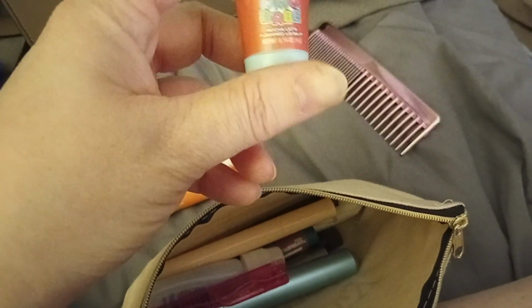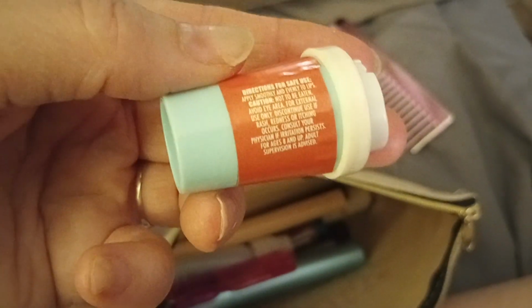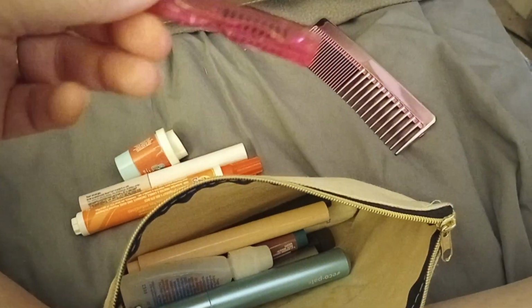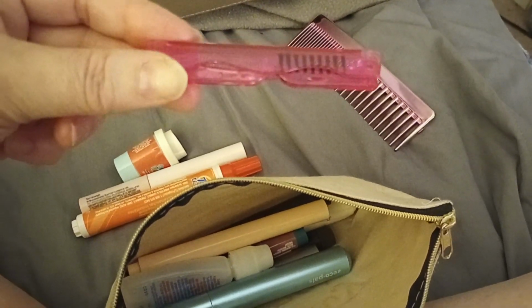This is also new. This is the OMG Babe. It is the mocha latte flavored lip balm. It's from Dollar Tree. And this stuff, I can't even read the ingredients in it. But let me tell you something. This is a very hydrating lip balm. Don't know where it came from, but if they continue to sell it, I'm going to continue to buy it. But only after I've emptied it.